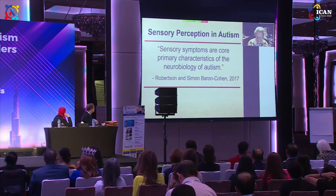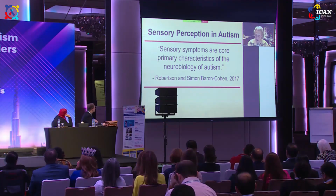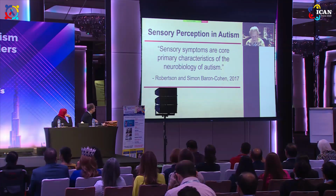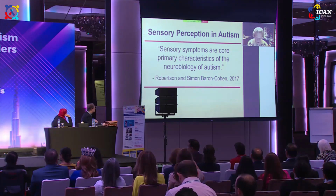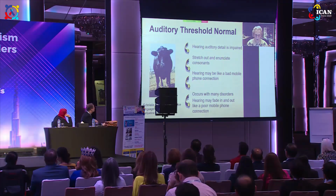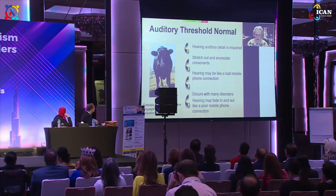But the sensory overload, if they have a meltdown or outburst in a busy, noisy store, that is probably sensory overload. But we've also got to give them a way to communicate. That is just super, super important. The next slide just shows that sensory symptoms are part of the neurobiology of autism.